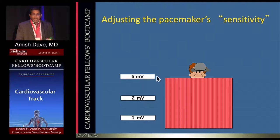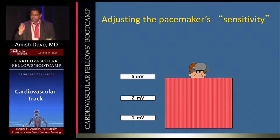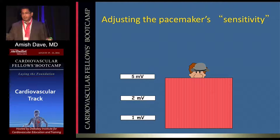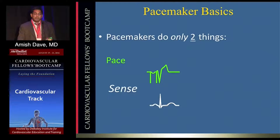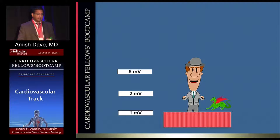If it's set high, that means you will miss any QRS complexes or P waves that result in a signal that's less than that number. It also means that you'll miss the signal from the microwave oven turning on or something else that's noise. If it's set very, very low, it means you may inhibit pacing correctly whenever there's any P wave or QRS, but it also may be inhibited by the external noise sources from the patient's cell phone or something like that. So there's usually a correct answer in terms of how to set the sensitivity.